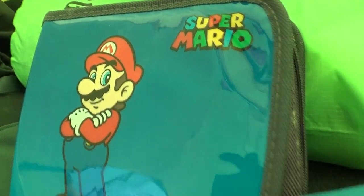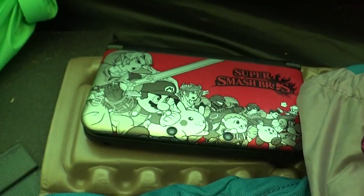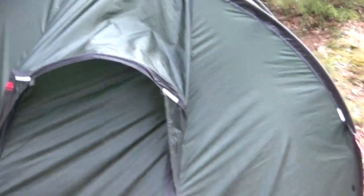Then I'm gonna play some gaming. What do you call it? Play some video games. I'm gonna play on this. Do some gaming on this. I need to wash my tent, it's dirty. There's dirt there. I don't know what it is, but it's dirty.